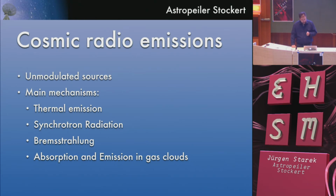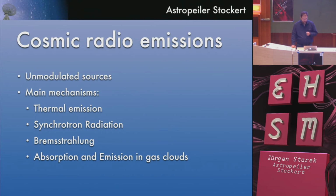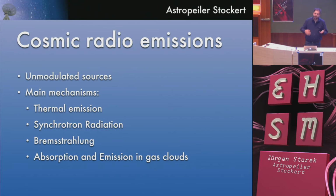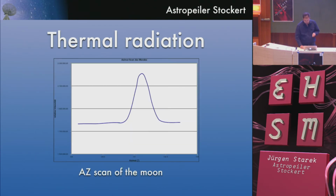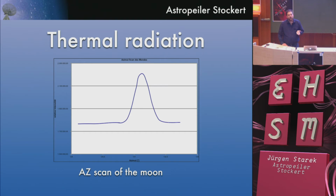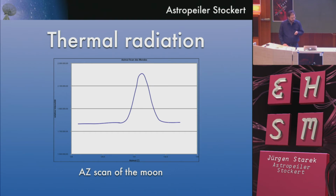The main mechanisms that lie behind it are simple thermal emission, synchrotron radiation, what's called Bremsstrahlung, apparently even in English, and different absorption and emission mechanisms in gas clouds. So thermal radiation, here's an example of a simple azimuth scan of the moon drifting by our telescope, is really just that. Every hot body emits radiation. So the moon, not being perfectly cold like the sky background, emits something too.